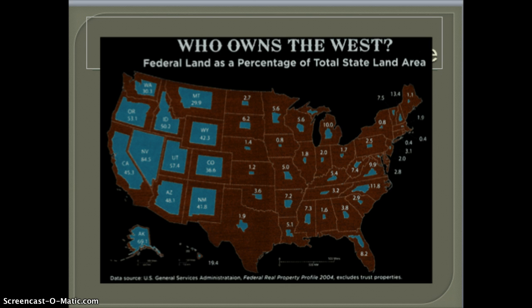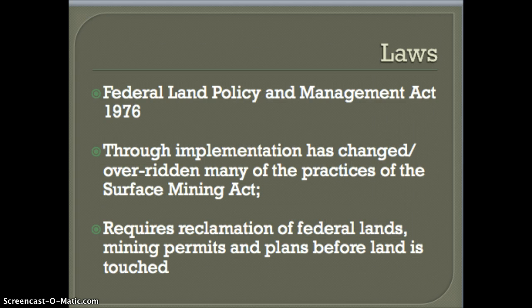And again, what we talked about in our last chapter with the land use, we can see that a significant amount of the land in the West is owned by the federal government. Pretty big issue. A law that pretty much superseded the General Mining Law of 1872 was the Federal Land Policy and Management Act. Even though that law, the General Mining Law, is still on the books, a lot of the information in the Federal Land Policy Act does kind of trump what's in that law.